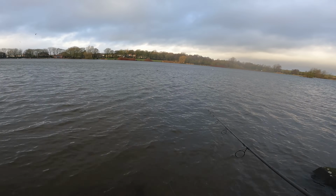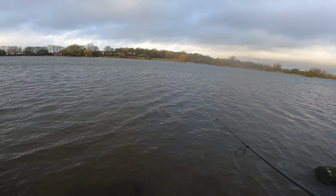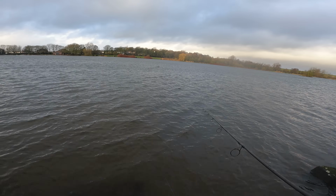Absolutely miserable conditions. It's been hammering it down. I'm soaking wet through. It's going to be an uncomfortable night.